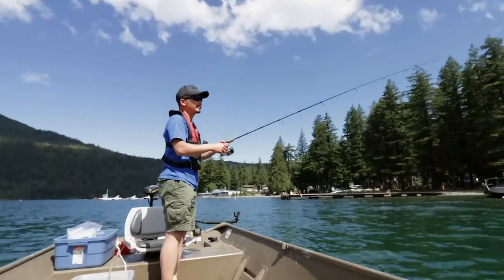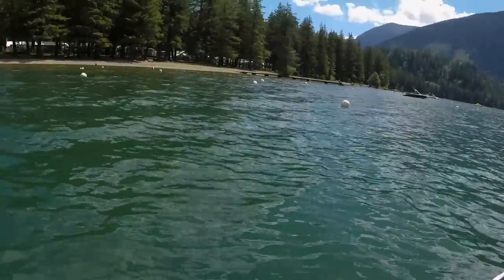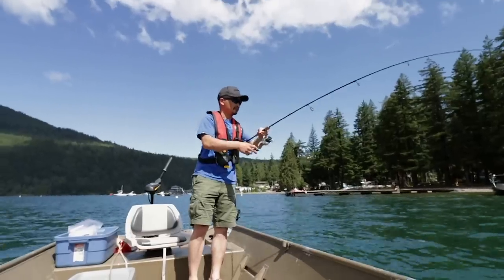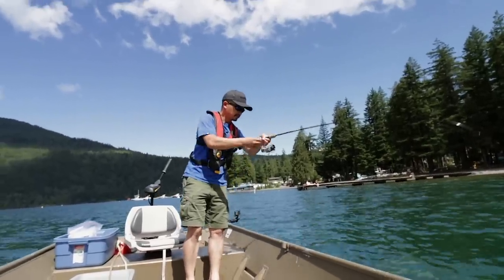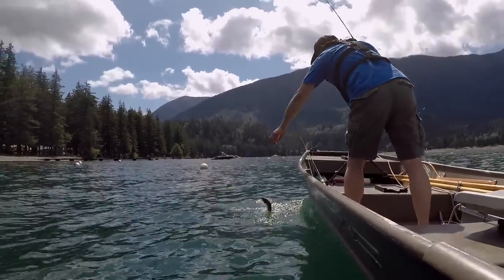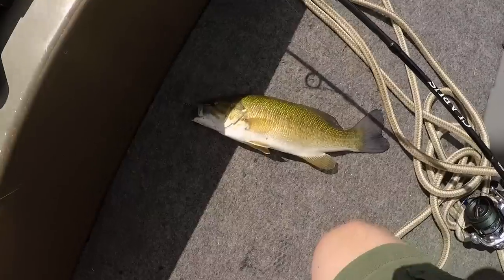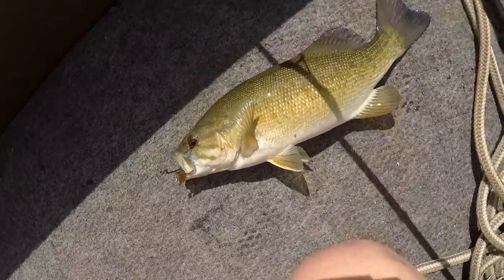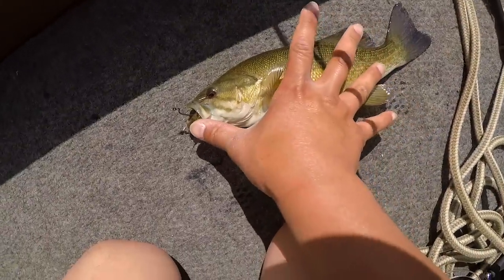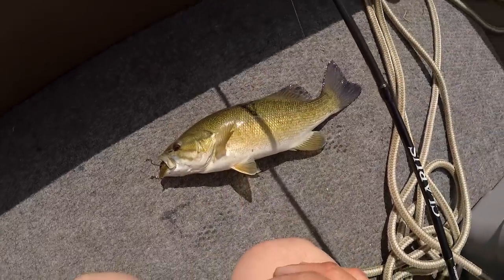This bite, this bite. This one. Not a bad size, actually. Okay, we're gonna keep this. All right. That was fast. So this one is about 12 inches long. Not a bad size for eating, so we're gonna keep that.